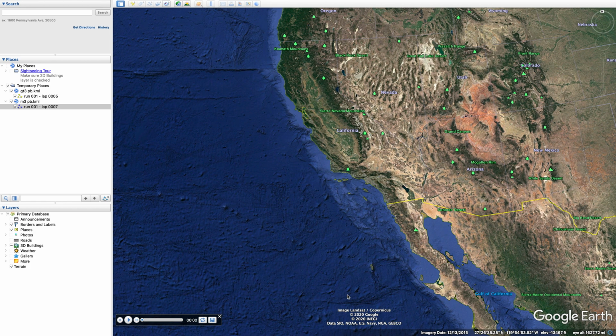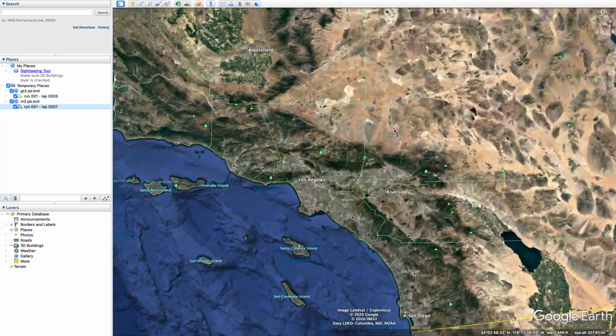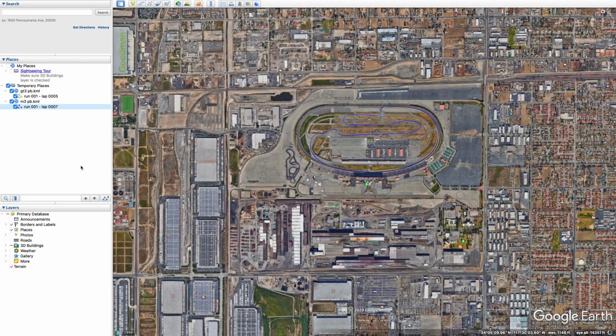Alright guys, so here we are in Google Earth, and I'm pulling this data from the AIM document that I have. Let's go ahead and take a look. So the M3 lap is going to be in blue and the GT3 will be in yellow. Here we are, Southern California, Auto Club Speedway, located in Ontario, California. And let's go ahead and take a look at these two different lines.